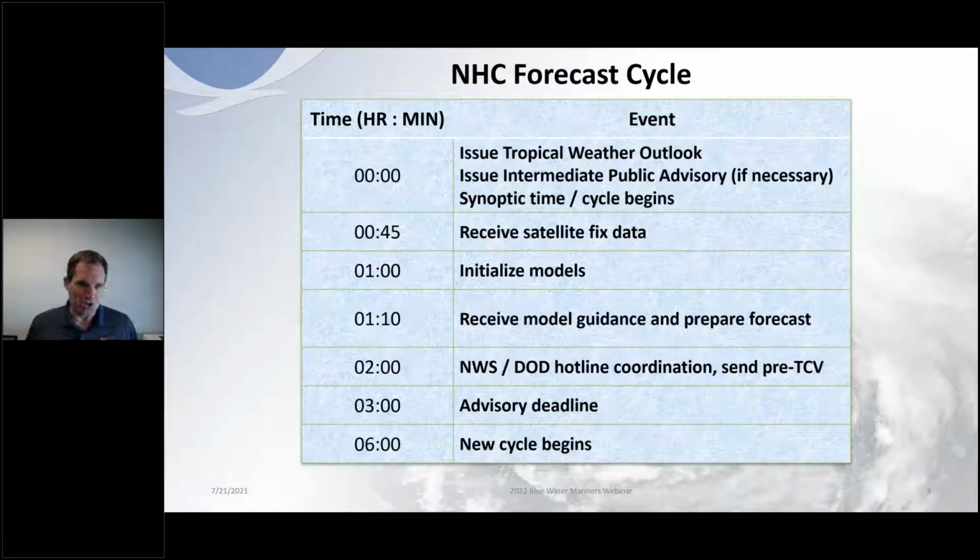Then we basically initialize and retrieve all the model guidance, and in that next hour, we basically make the forecast. So we basically have about an hour where we put the entire forecast together, and then we have a coordination call, and we basically talk to our weather service partners, DoD partners, and the Navy especially, and give them an update on what we're changing in the forecast. The forecast is ready, at least preliminarily, for them to take a look at. We do all our other coordination about watches and warnings and hazard statements.